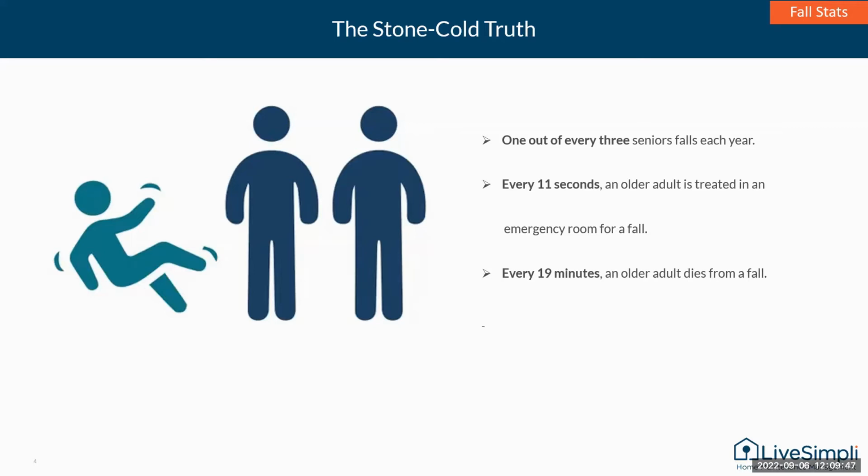Obviously, when you think about falls, you might hurt your hip. They're a major cause of fractures, and they're responsible for more than half of fatal head injuries. So think about it: if we know that every 11 seconds an older adult is treated in an emergency room for a fall, how many will be treated by the end of this call? And unfortunately, every 19 minutes, an older adult dies from a fall. While this whole presentation is not about fall prevention, we can't talk about the best things to do from your home unless we also address the number one cause that could permanently remove you from it.